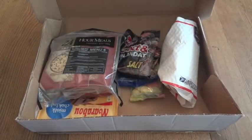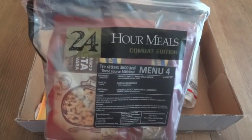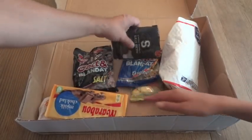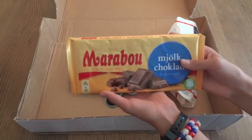So, I still have to look at this 24-hour ration. But don't worry, girls, that's not what we're doing today. The only other thing left is the treats, which somebody's obviously spotted one of these.